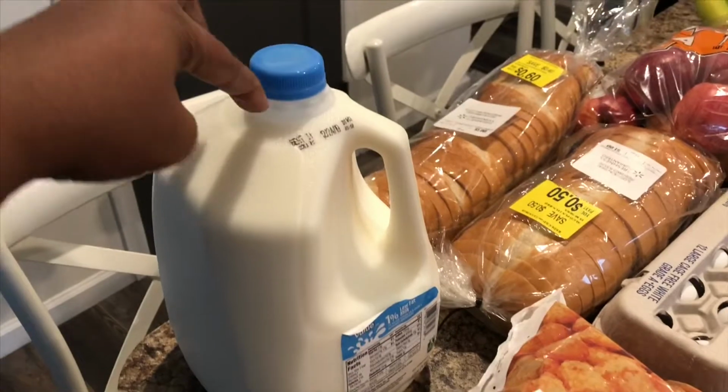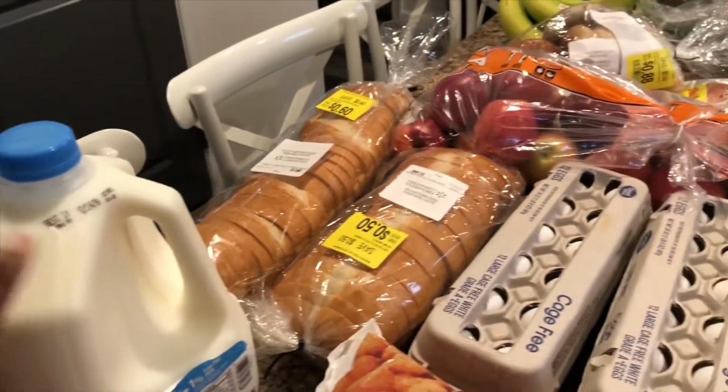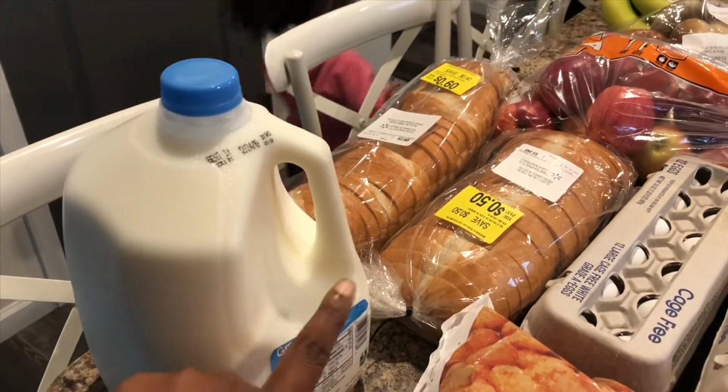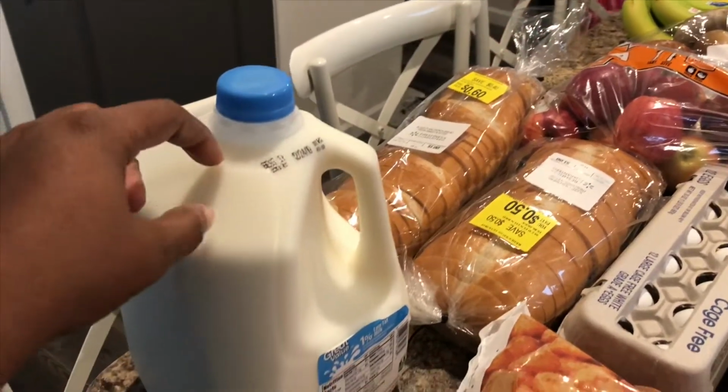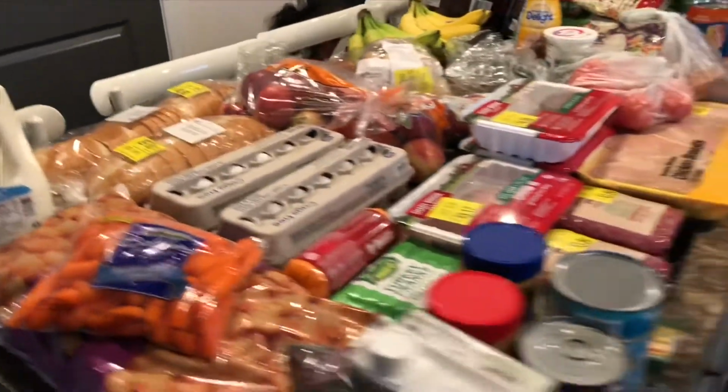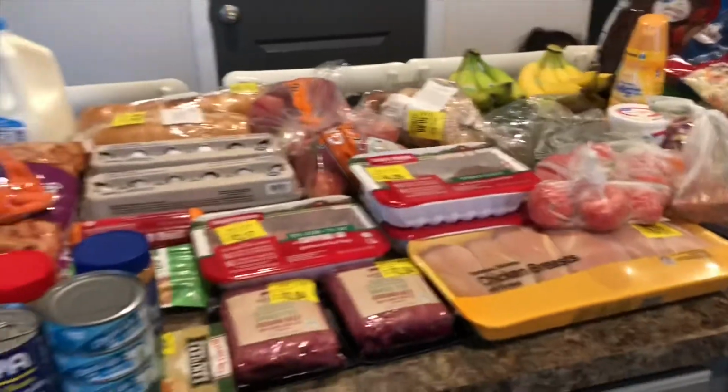And then we have 1% milk. Maddie loves this stuff. I don't know. She never used to like whole milk, but for some reason she loves the 1%. She will drink this thing like it's water. So that's it. And this is for 2 weeks.